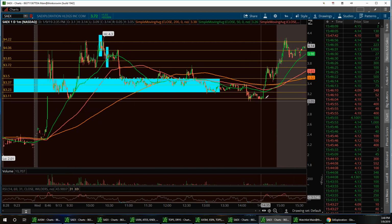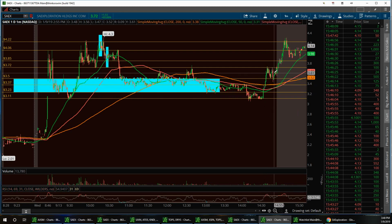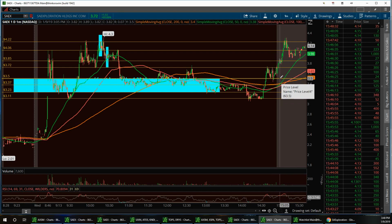And then later on in the evening, we had a double bottom right there, which is a confirmation for it to bounce up. As it started doing that, the 50 SMA started moving up over the 100 and over the 200, creating another golden cross after hours. Then right after hours, it popped up from 350.